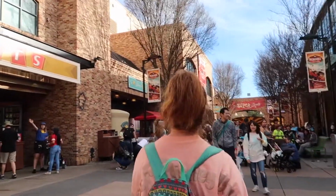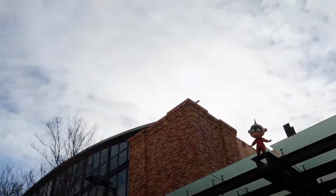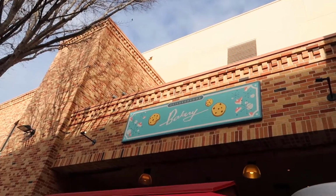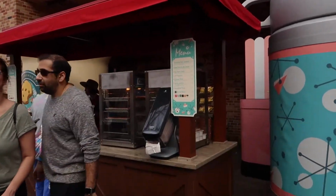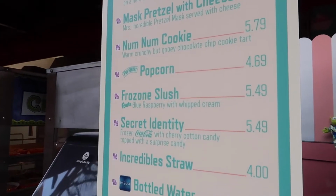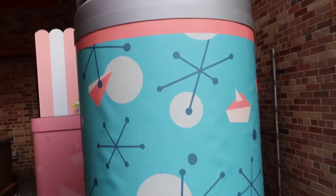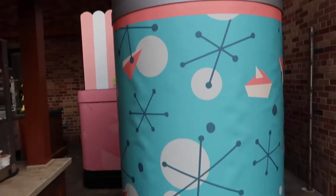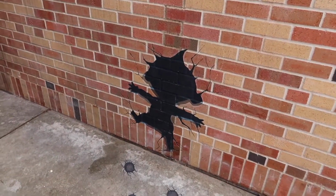Oh, you found it, Mom? My mom found the Jack-Jack Cookie Num Nums. There's Jack-Jack himself. So this is where you come to get it. It's here at the Neighborhood Bakery. I'm almost certain that this used to be the Barrel Monkeys, and it's been rethemed to a giant thermos. And then how cute is this? Jack-Jack ran through the wall.